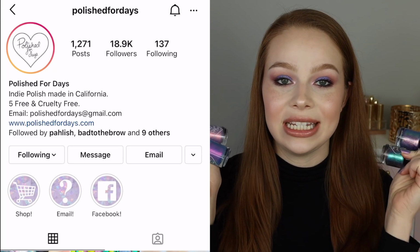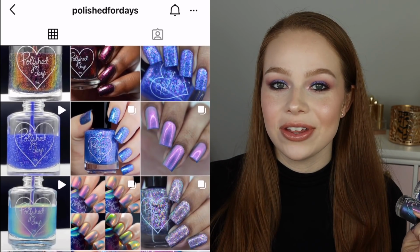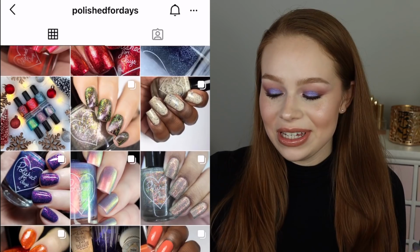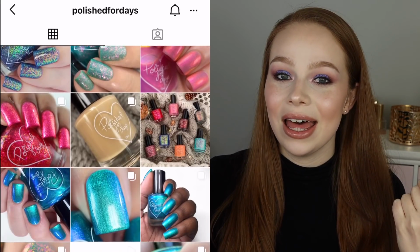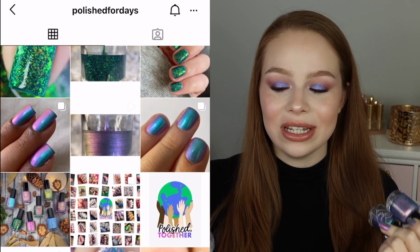I went ahead and picked up 4 different polishes from the indie brand Polished for Days. I've really wanted to get into indie polishes. I get asked about this all the time and I'm like, I'm sorry, I'm not that knowledgeable about that side of indie beauty, but I'm ready to dig in, and I think I chose an amazing brand to start off with. When I went to their website, this shade right here called 2021 was the first thing I saw. I just looked at the picture and I was like, you know what? I need to buy that immediately. I'm definitely making an order.